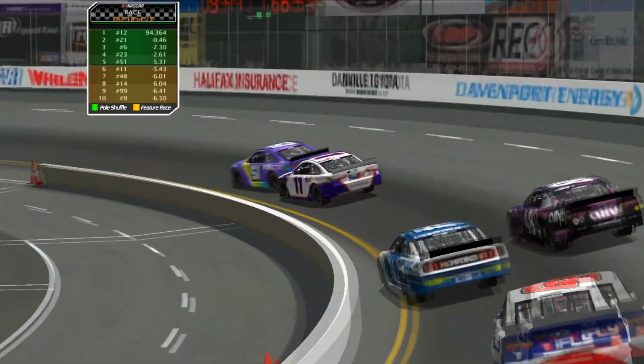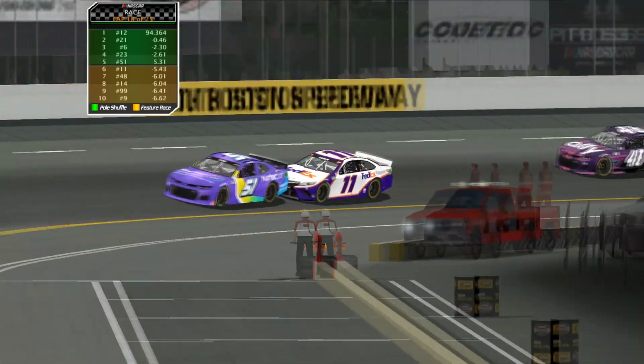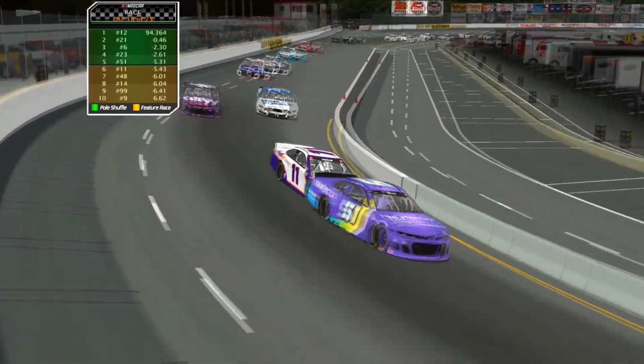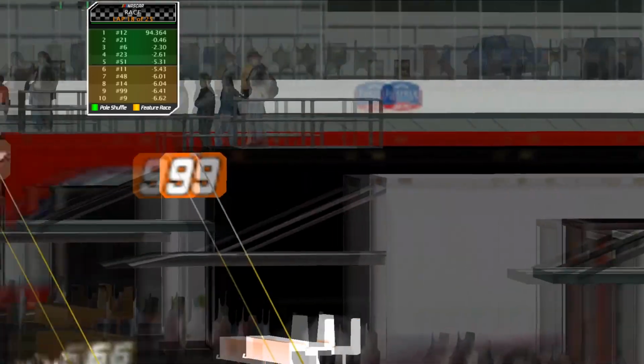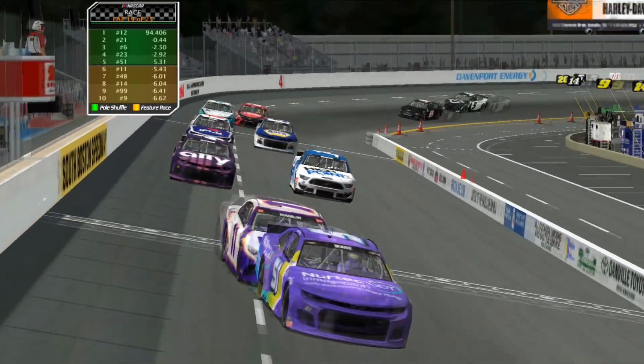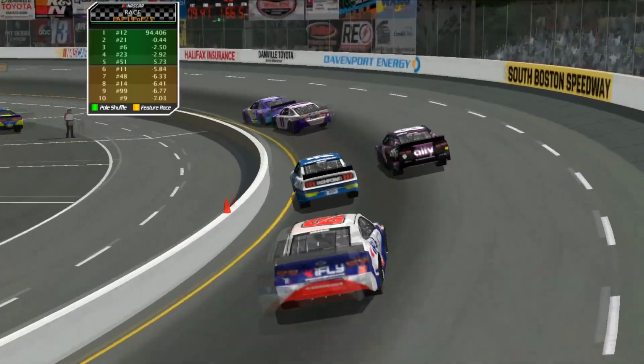Chase Briscoe moving on. Alex Bowman there as Denny Hamlin. You can see him just hitting the bumper of the 51, just right into the back of the 51 in the middle of the corner almost every time, just trying, showing him he's there, but the 51 is just fast enough to be a nuisance, and Denny Hamlin not really able to get around him.